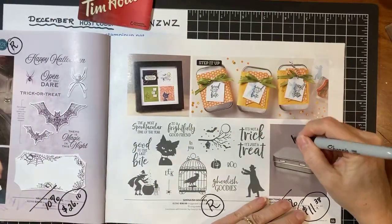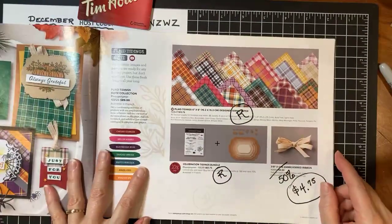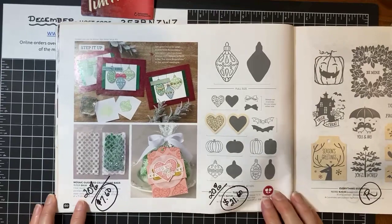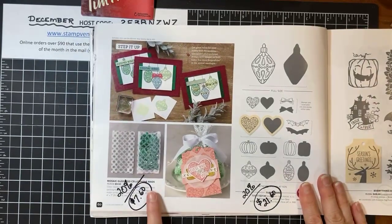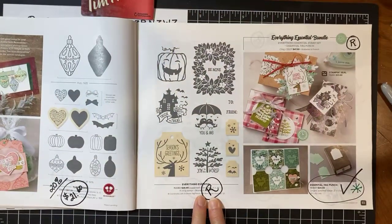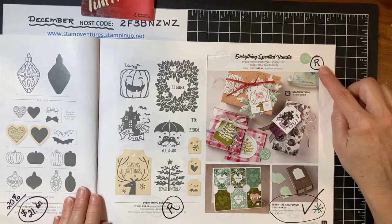Where's my marker here? Fits gift cards. Oh, I love it. Okay, carrying on, where are we at? Page 57, we did that one already. Page 58, retiring, Flight of Fancy, retiring. Oh, more retiring. These are the turnovers. Here's a second stamp set that's on sale, and this one's 20% off, $21.60. The Mosaic cellophane bags are 20% off, $7.60. Everything Essential is retiring, but the coordinated tag punch will be carried over into the annual catalog. And of course, the bundle will be retired.